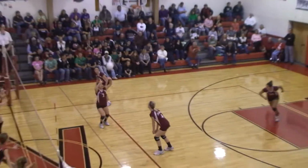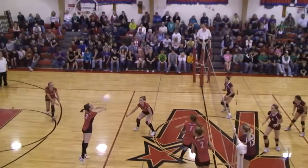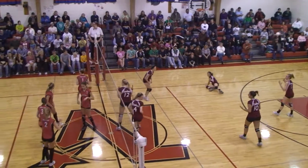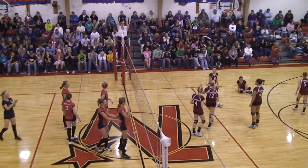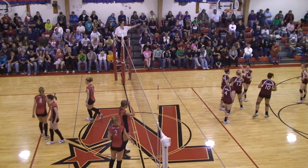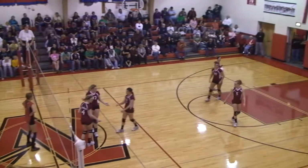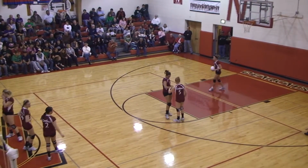Heisler will serve across, taken by Dinius to Downs, and now it comes to Hart. And she tips one across, now Hagler will come back and try to hammer one. Left side is going to be out. And it is going to be a point for the Cardinals, make it 23-11.